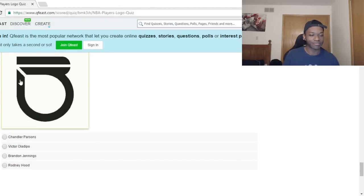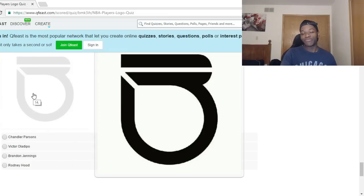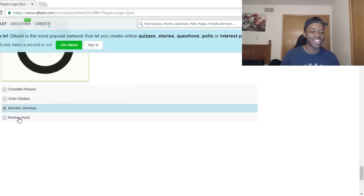All right, what we got here? That could be Chandler Parsons, Victor Oladipo, Brandon Jennings, or Rodney Hood. This could be an O for Oladipo, but this top thing, what is that? I don't know. I see a J in there, and I see a B. Can you guys see the J right here and the B? Right now, I'm in a college course. It's an art class, right? And you get to interpret art. And I feel like that's what I'm doing right here. I'm using these things right now, Mr. Professor, who I don't really know your name. I'm going to go Brandon Jennings because I see a B and I see a J in there.